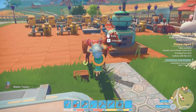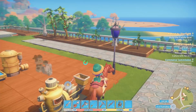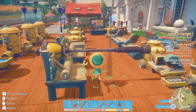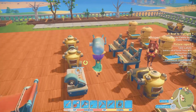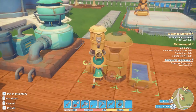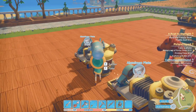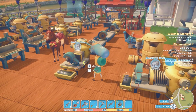Can't remember exactly what we needed for the factory either. Don't have space for it. I'm wondering whether to move a few things around so that we do have space, such as lampposts, and these things. Anything that's kind of sticking out over here, I think we need to move backwards.